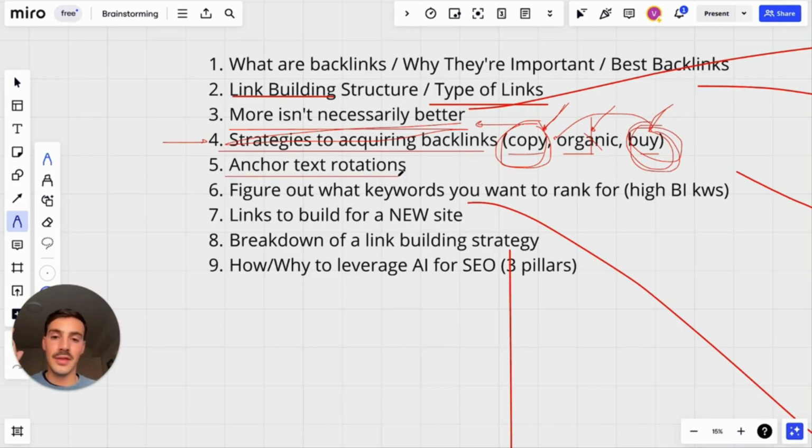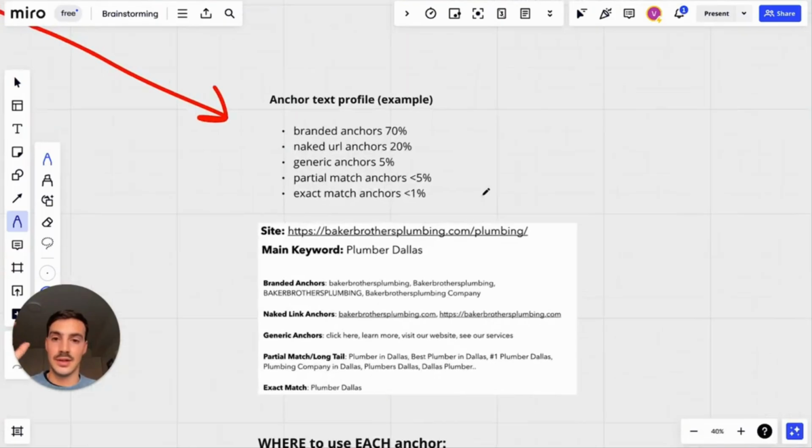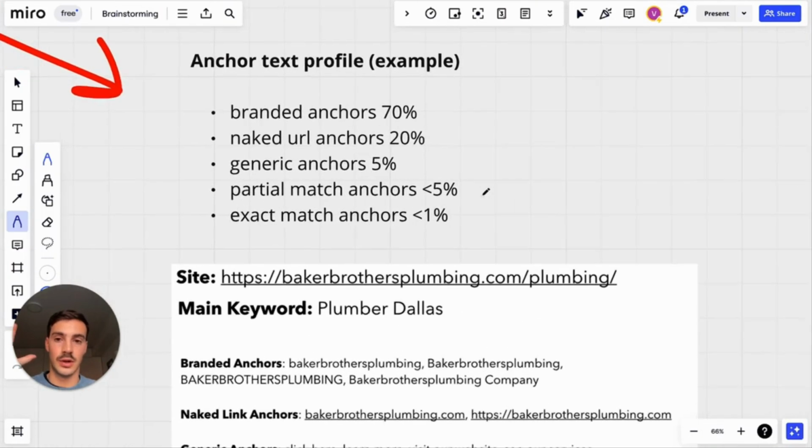Now, big thing: before you actually build the backlinks, you have to figure out the rotation of the anchor text. This is just a rule of thumb, what I usually do. For anchor text, which is the little text you click to go to the site, you should have at least 70% branded anchors, 20% naked URL anchors, 5% generic, that's the click here, learn more, find out more, less than 5% partial match anchors, and less than 1% exact match anchors.